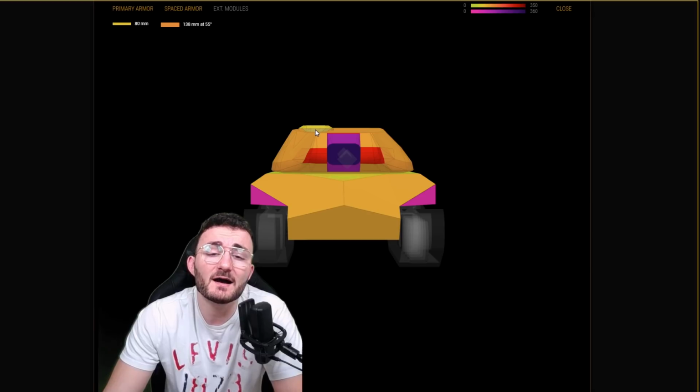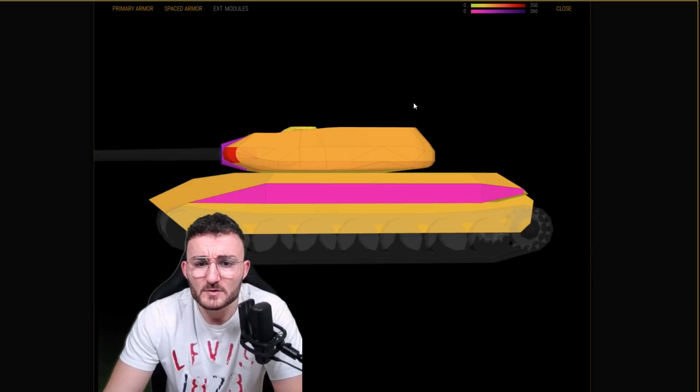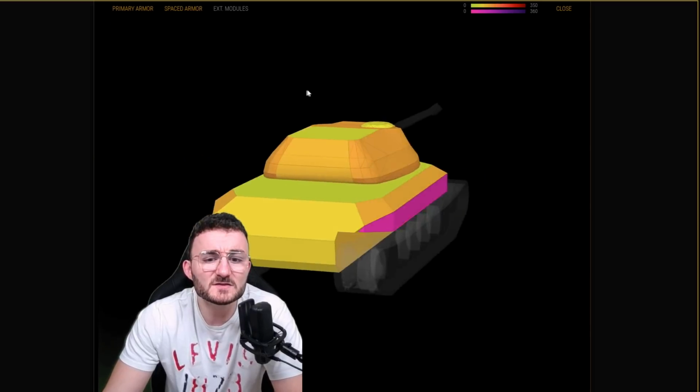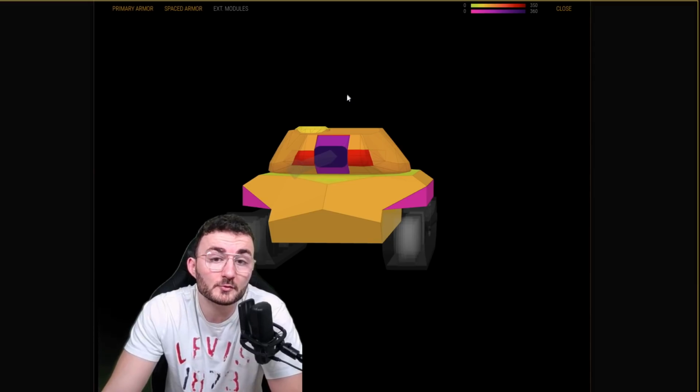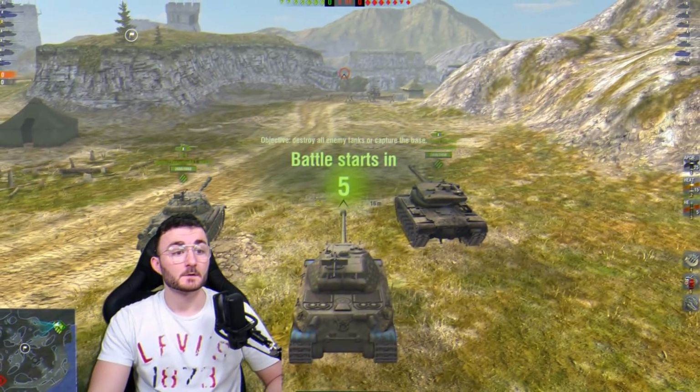And finally, you have that little area, the cupola there, that can be penetrated, which means that that tank features amazing mobility, an amazing gun, but not good armor, so you should play it like a medium tank.